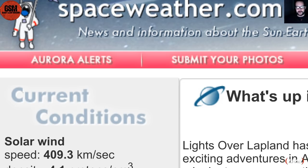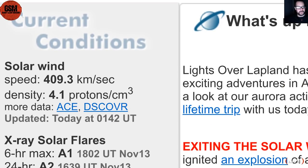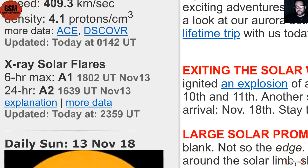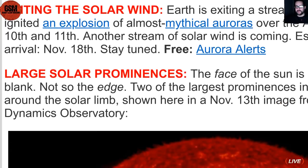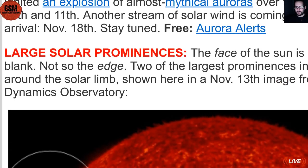Let's take a look at our space weather conditions. Solar wind speed is sitting at 409.3 kilometers per second with a density of 4.1. Let's go quickly over here, as we have a large solar prominence. Go ahead and read this real quick.